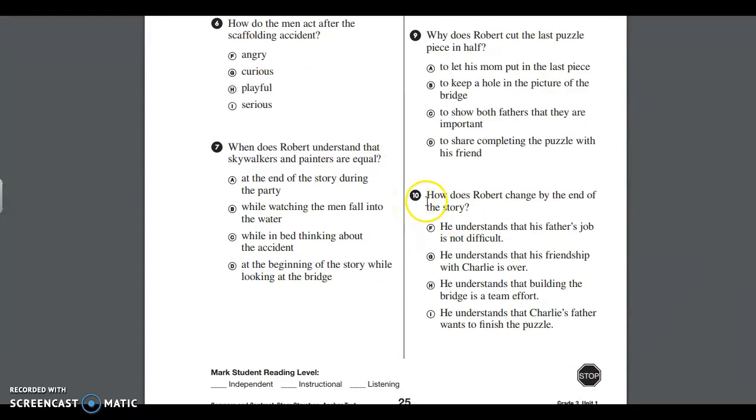Number 10. How does Robert change by the end of the story? He understands that his father's job is not difficult. He understands that his friendship with Charlie is over. He understands that building the bridge is a team effort. He understands that Charlie's father wants to finish the puzzle.